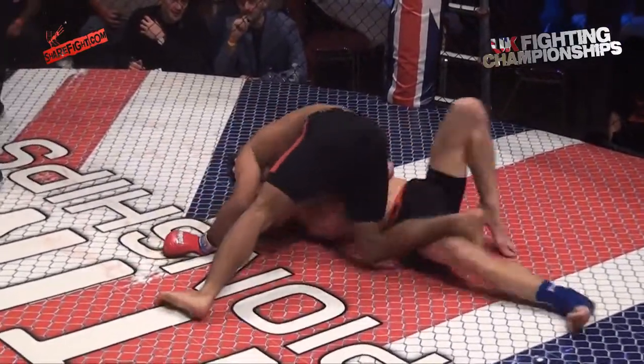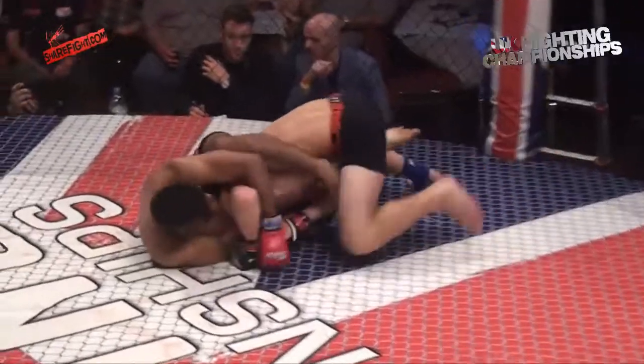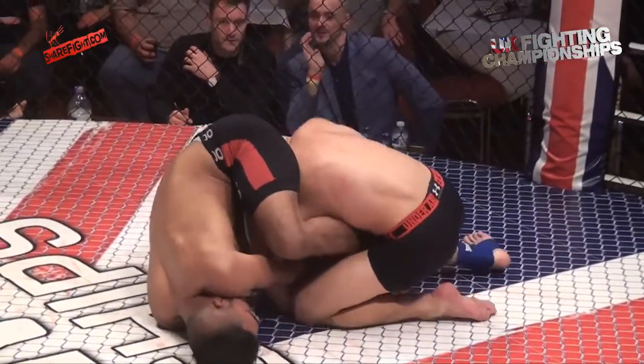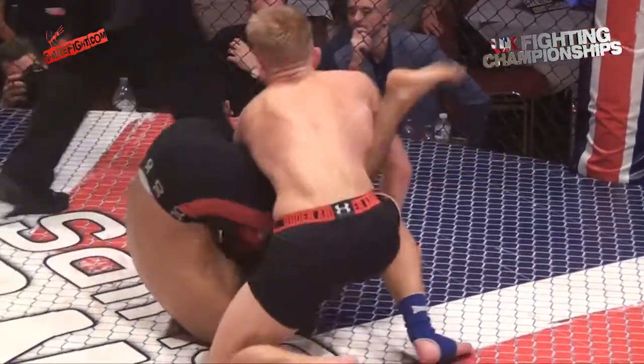As he went for the mount, Young actually pushed him through side control. On the back is Choudhury, a little bit high though. He's too high on that. Is he looking for the arm there? Looks for the arm.